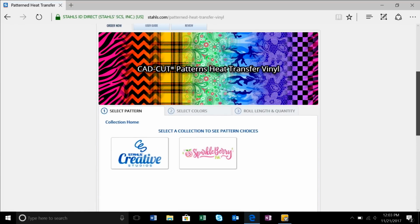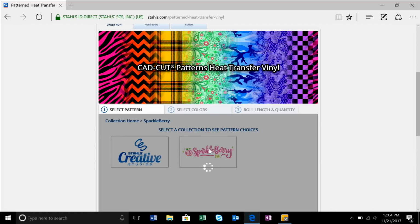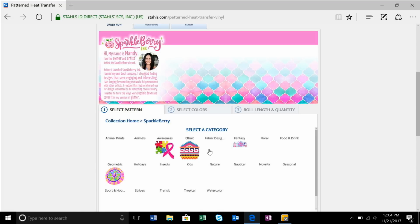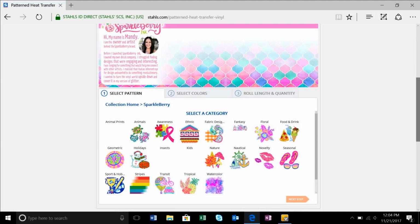One thing that I like about the website here is it gives you a nice huge visual of the patterns once we get into selecting those. So we're interested in the SparkleBerry Ink patterns today, so we'll start by selecting that particular collection. You see a nice little bio of Mandy there, and you also see some categories that makes it easy to navigate through. So while the categories are loading, we have lots going on with live streaming here, so the internet's doing its best to keep up here in rural Pennsylvania where Stahls TV broadcasts from.